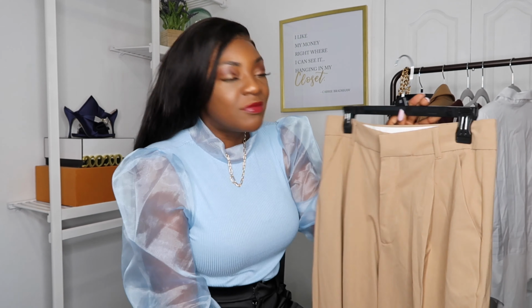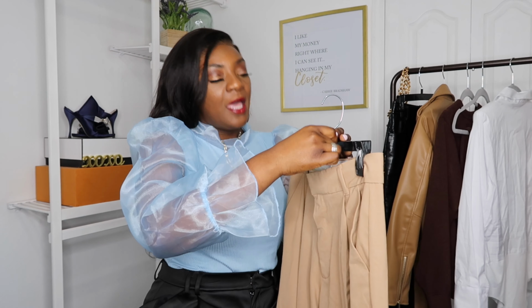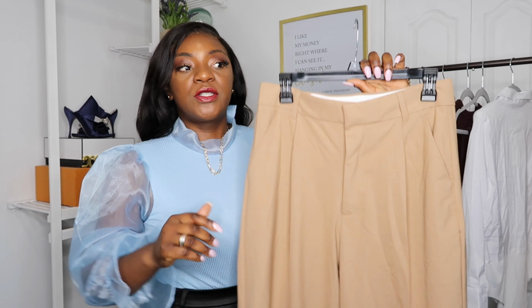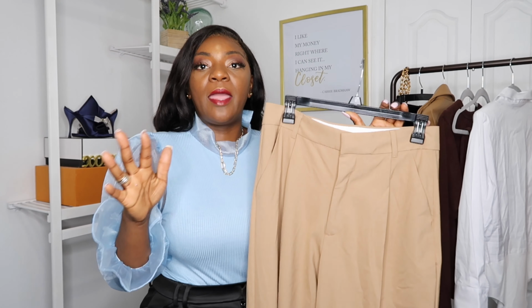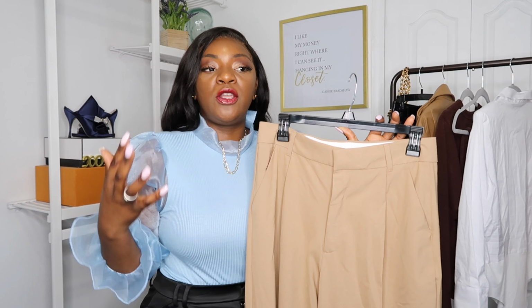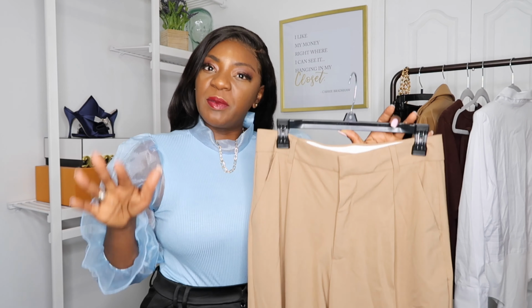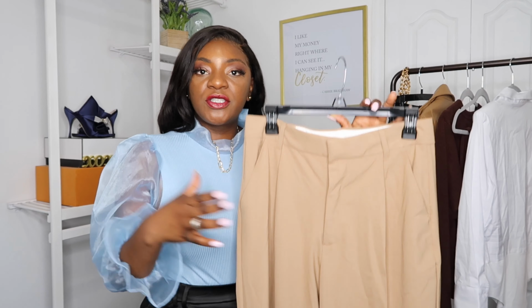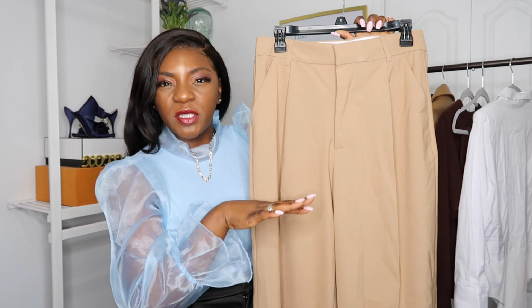Again, sizing way off on this. I purchased these in a size medium. Now, my waist is probably the tiniest part of my body, so going for a medium I felt super comfortable in, especially because these are wide leg. I live for a high-waisted wide leg trouser, because I know how it fits me, and I know that I typically have enough room so that my thighs aren't touching. There's not a lot of stretching or pulling when you put the pants on.